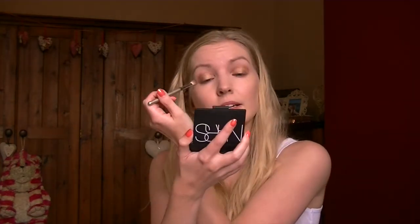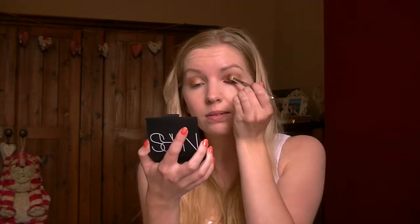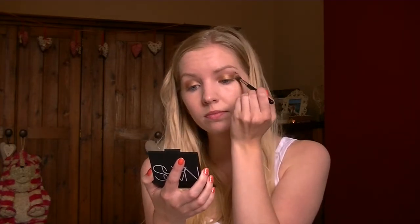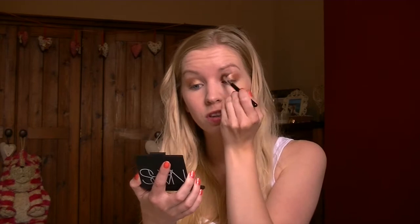This is actually a very similar colour to On and On Bronze, so it works really well to layer them on top of each other, and it just kind of seals it in as well. I just then take a different blending brush and blend this out. This is a Sigma E40 blending brush. And I just blend the edges. Don't like any harsh lines.